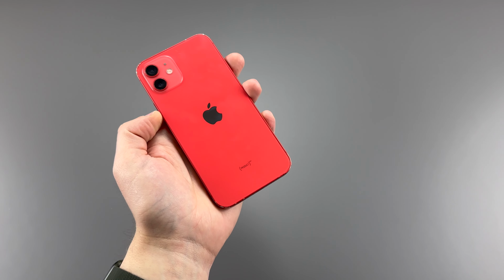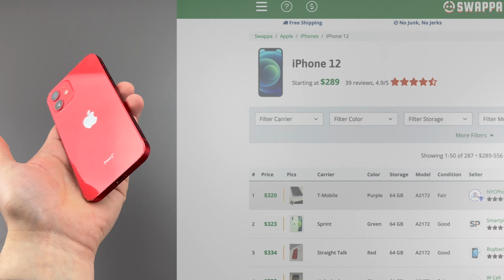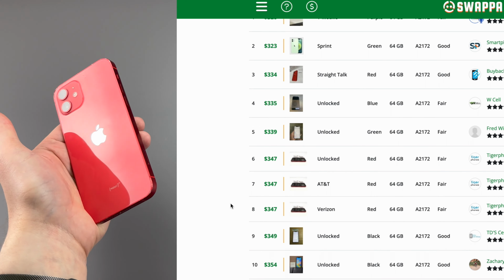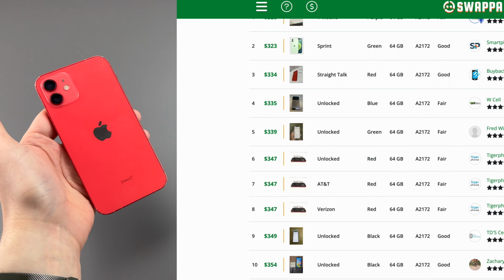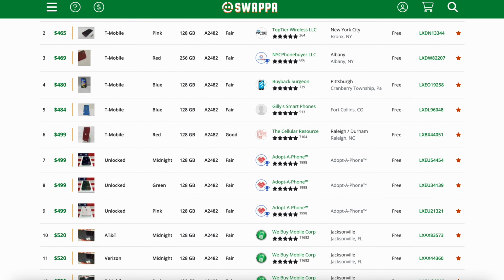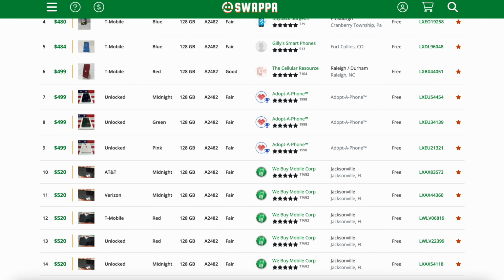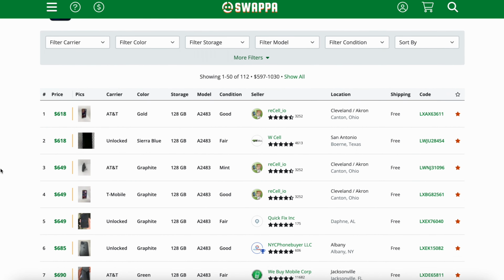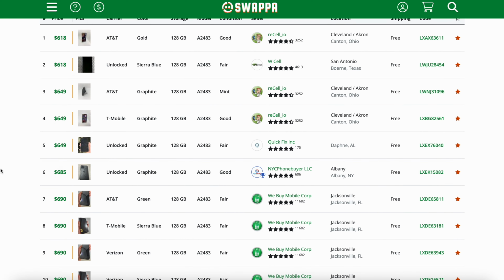I expected to see the iPhone 12 price closer to the iPhone 13 series, but I was pleasantly surprised to see that the iPhone 12 is in the low $300 area, while the 13s are still in the high 400s, making the 12 actually a pretty good price for what you get. I think the 13 Pro is the best iPhone to buy right now for the price, but it's literally double the price of the iPhone 12.